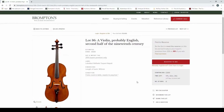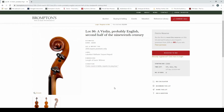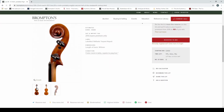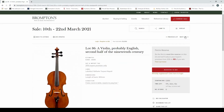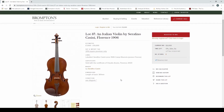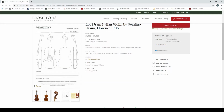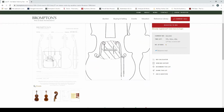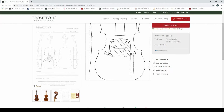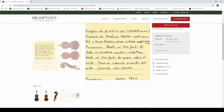A violin, probably English, second half of 19th century, with an Italian label. Length about 365. That's pretty long. An interesting scroll, a little bit quirky. An Italian violin by Serafino Cassini, Florence 1906. 1 bid, reserve met, 6,000. Sold with certificate of Claudio Arezio, Florence 2020. Nice back. Okay, see diagram. It's got the bell patch, isn't it? There, if it's been a bit weak. And there's the certificate.